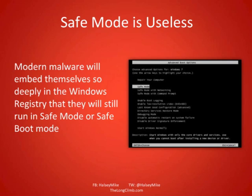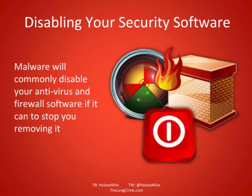It will also disable your security software in Windows. It'll try and shut down your firewall. It will try and shut down your antivirus software, or it'll prevent the antivirus software from updating. It may prevent Windows Update from working. This is especially so if you've got something like the fake antivirus, which you've accidentally given permission to be there. Then it'll have permission to do pretty much anything it wants.